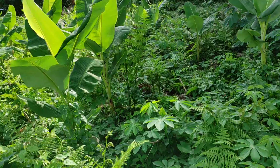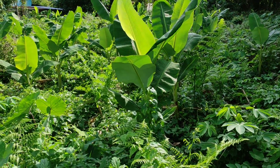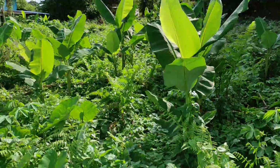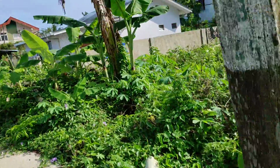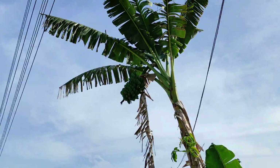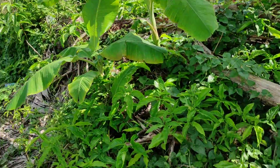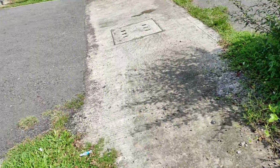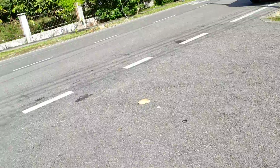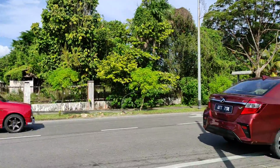Bananas. I wonder if those are planted bananas or weeds. Those look like some banana cultivar, but here in the area bananas are also a big weed, the wild bananas. Oh, this is definitely some banana cultivar. Quite nice. Let's see what we have here. This could be a longan tree over there.